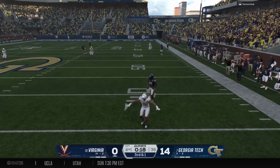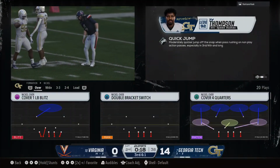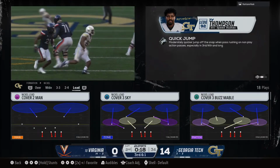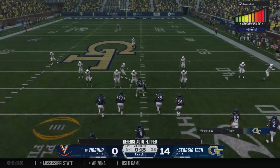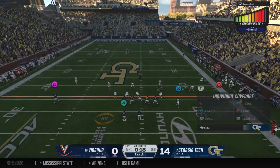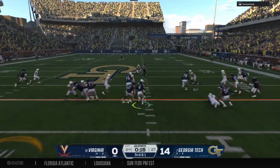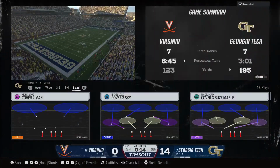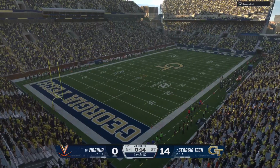And it falls incomplete. The defensive pressure hurried the throw that time. Anytime a quarterback's able to recognize a free rusher like that, that's what the check down is for. He has to recognize the protection issues quickly and pivot. And the quarterback tucks it and takes off as a design run. And the offense will call a timeout. That's their second of the half.